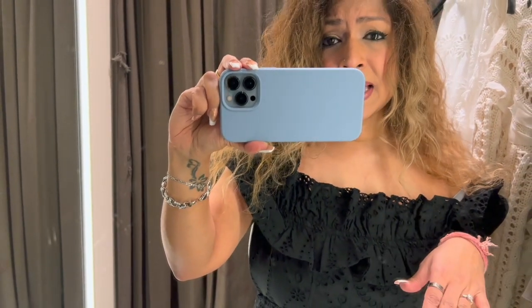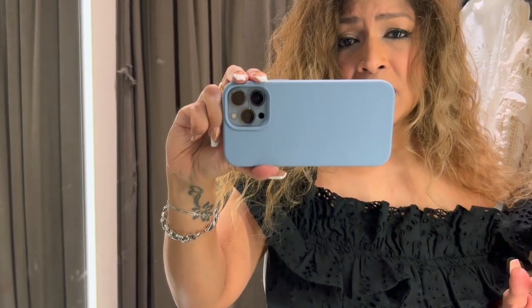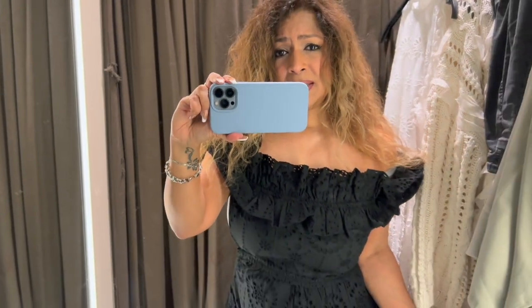If you like black and if you like broderie anglais, go for this dress. This is my favourite dress that I've tried on so far. Zara are absolutely killing it, if you don't already know. Have a look, try it on. Look at it. Isn't it lovely?